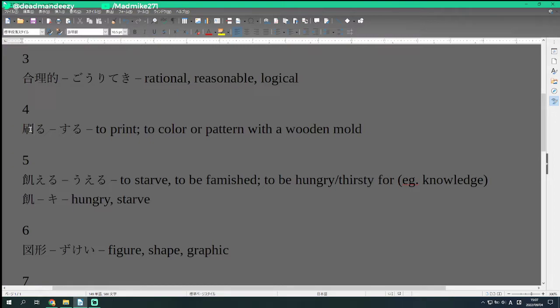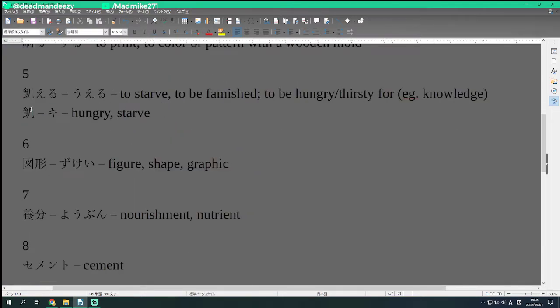Suru is to print. We learned this kanji once before with insatsu, which is a stamping, impressioning, or printing. Suru is to print. It could also be referred to specifically printing woodblock colors onto clothing or cloth.